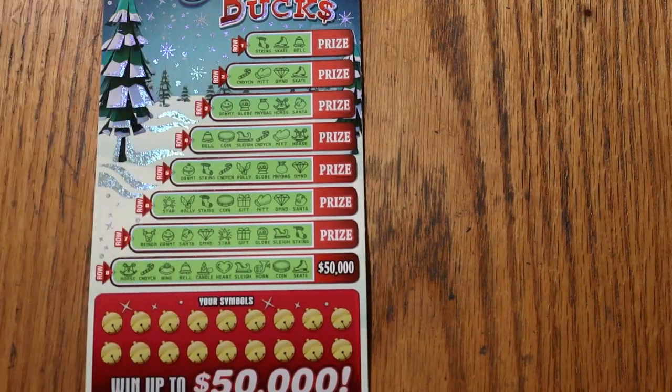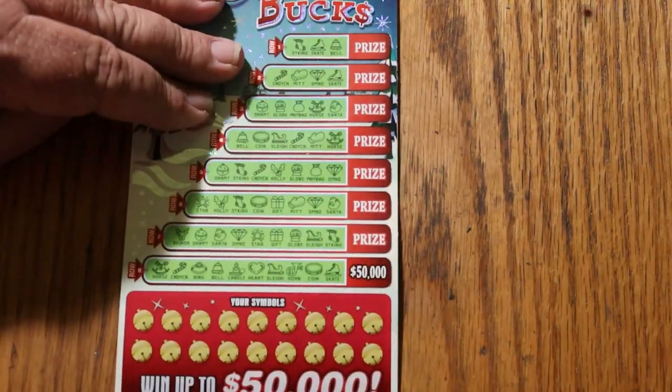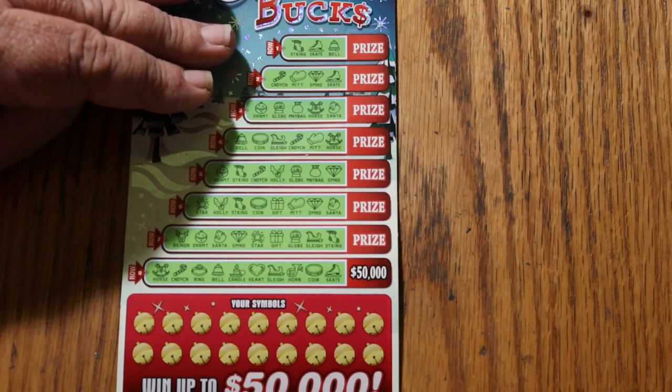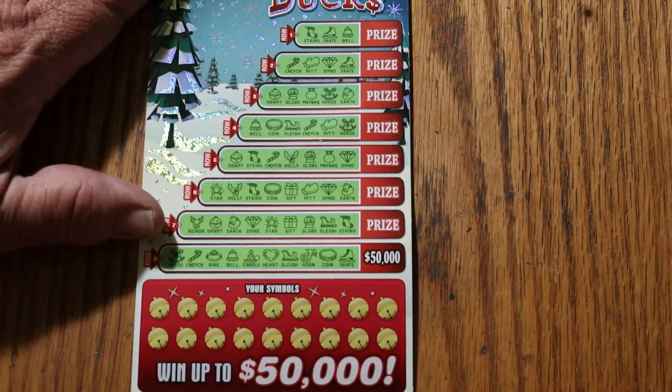So that's it. Odds are 1 in 3.51. I think that's what it says. Yeah, 3.51, which are pretty good for a $5 ticket. And the book number is 706-893, and I've got tickets 42 and 43. So that said, let's get going.